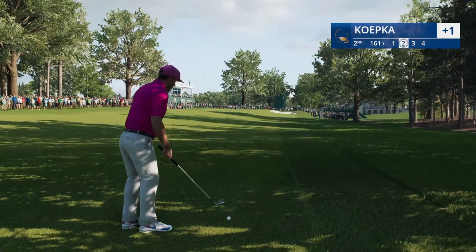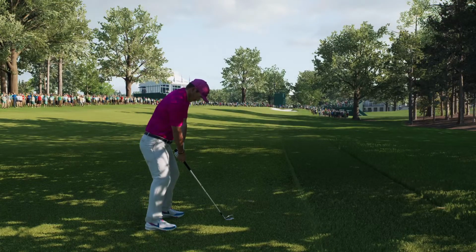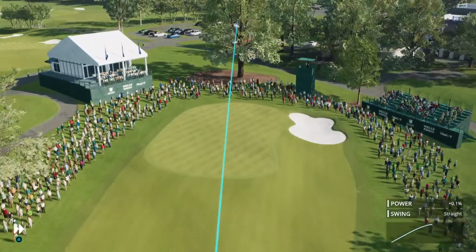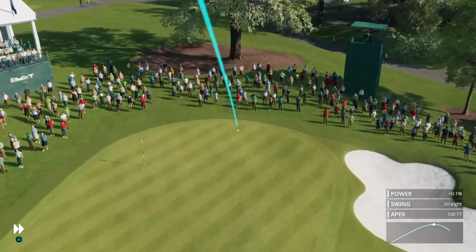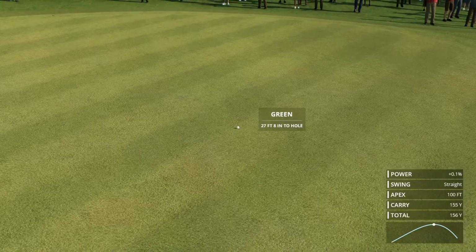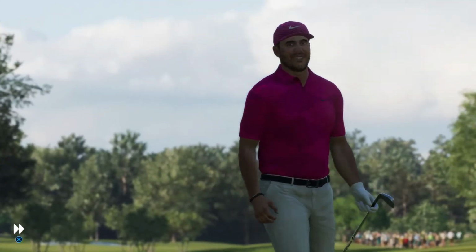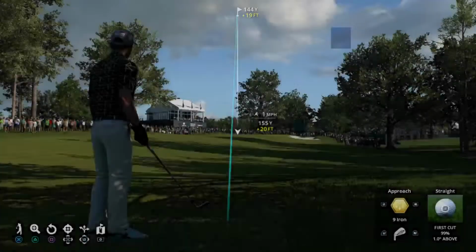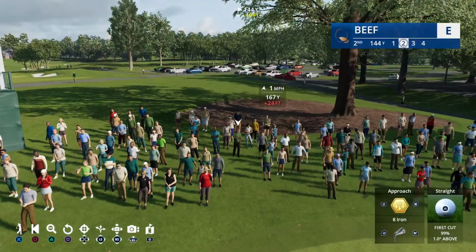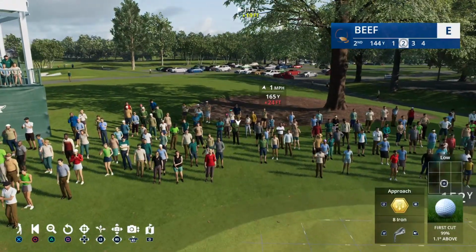Just over 160 yards still to go here for this second. And safely on the green. That's the main thing, but from that distance, you really don't want to leave yourself a knee knocker, like a 4 or 5 footer. So this first putt's going to have to be good.